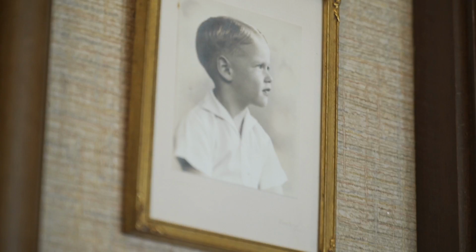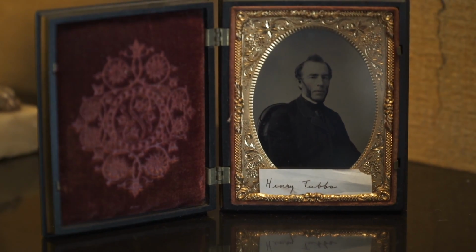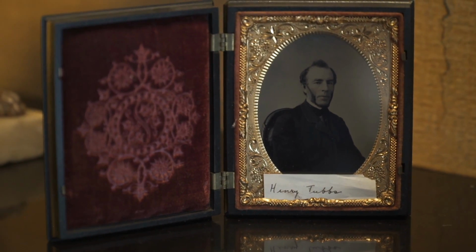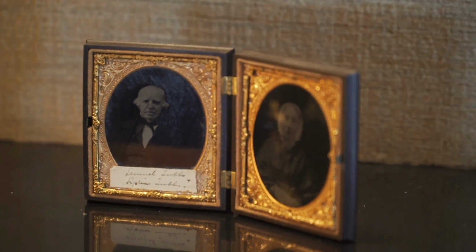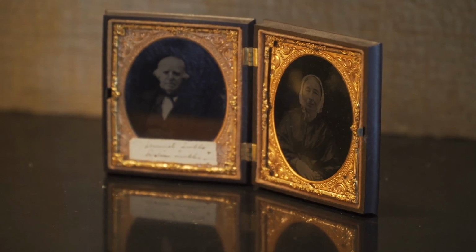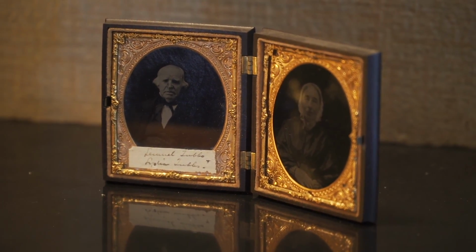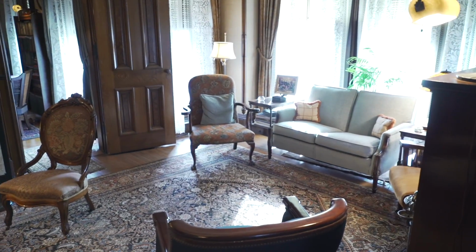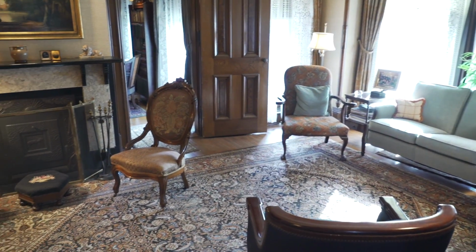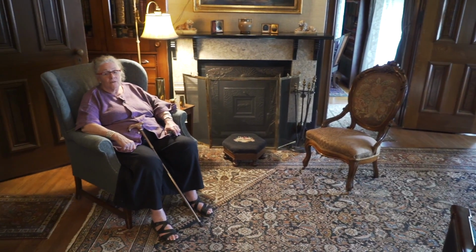And that's a little daguerreotype of Henry Tubbs when he was a young man. That's Lemuel and Lydia Tubbs. There are very few pictures from that period, of course, and so they're special. And now we're going to move into the study.